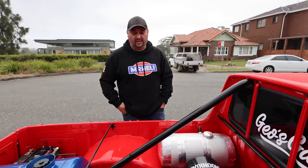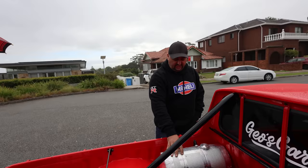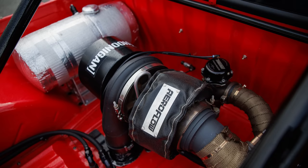All right, and what's going on with this tank here? Okay, this tank here is a water tank for the intercooler. Like I said before, we've got a water-to-air intercooler, which is under the tray, and this is just more capacity. The water gets pumped through the intercooler, then goes to that front radiator, and then comes back into here.